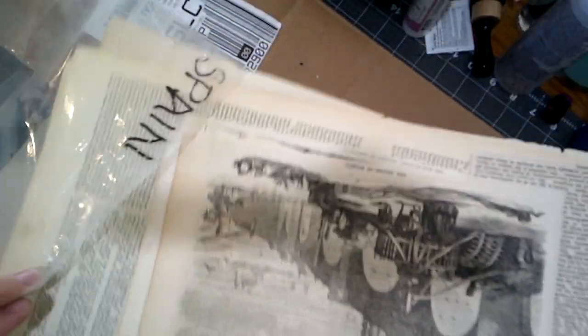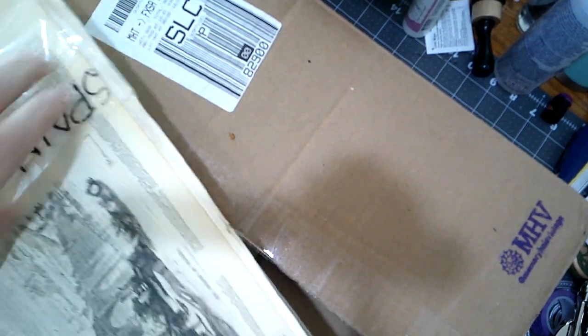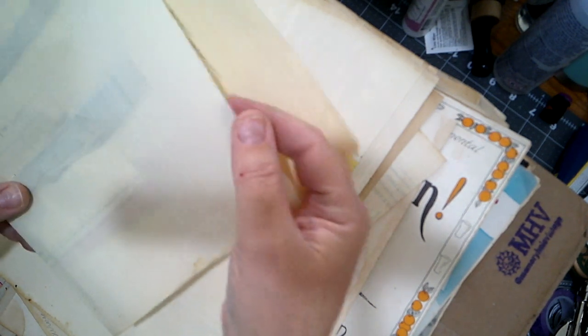See, this is the problem. Not the problem. This is the one downside of getting this box, because there's so many gorgeous things in there that you're like, how am I ever going to use them? Another pile of stuff. I don't even know what this is yet, but it's super thin and it's got this gorgeous aging patina on there. It's so pretty. Okay, let's turn you around this way.